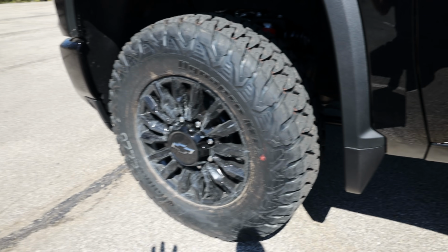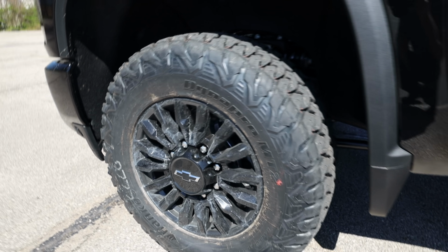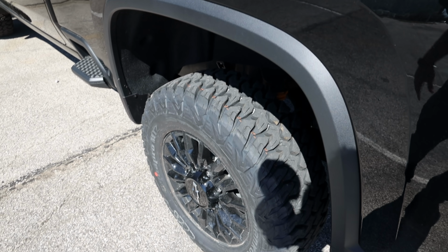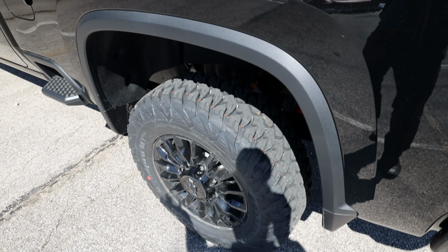And check out these Hankook's Dynapro MT tires. Those things are beefy for this truck. I mean, these mud terrain tires are absolutely awesome. I mean, I don't even think you'd have to put 44-inch tires to jump this thing.